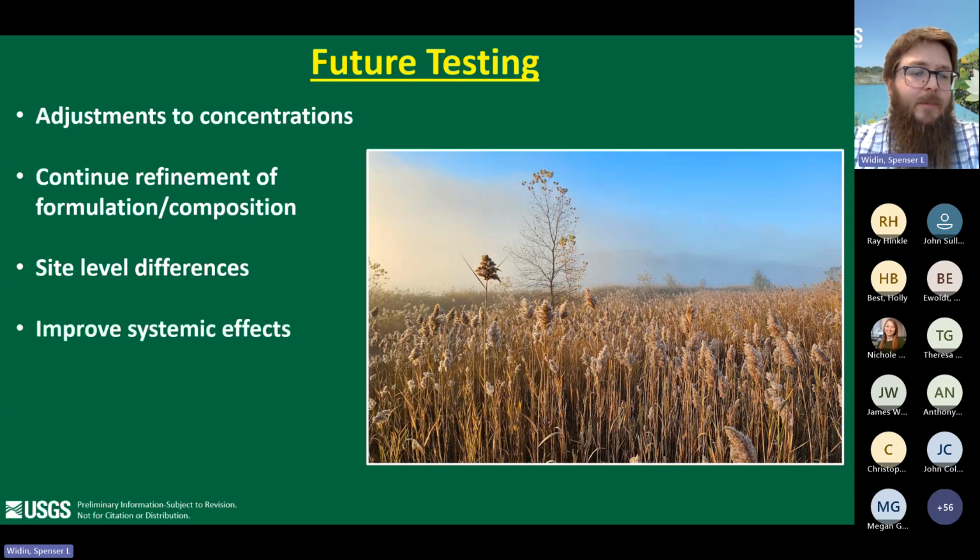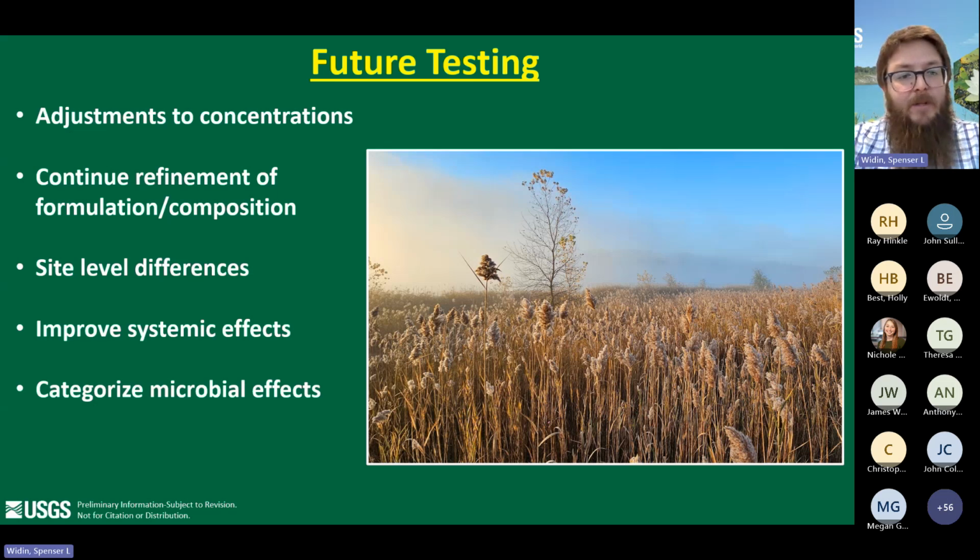And then ultimately, we're working to improve some of the systemic effects of this bioherbicide treatment, having more impact with less effort, by being able to influence this microbial community and working to categorize the effects of this. I wasn't able to share in this presentation some of the work that has been done by us and partners on these microbial effects, but we are starting to document the compositional changes in the microbial community that are happening pre- and post-treatment in the soil, the roots, the rhizomes, and in the tissues.